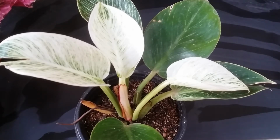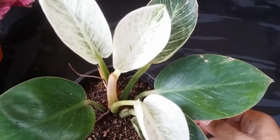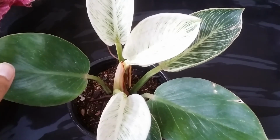Then we have two more factors which could lead to yellowing of leaves. Now this is where things can get very tricky, and this is something wherein you will have to check individually. The last factor related with yellowing of leaves could be overwatering or an irregular watering schedule. This can lead to yellow leaves, either because of too much watering or too dry soil. In most cases, this will cause yellowing of leaves in your Philodendron Birkin.